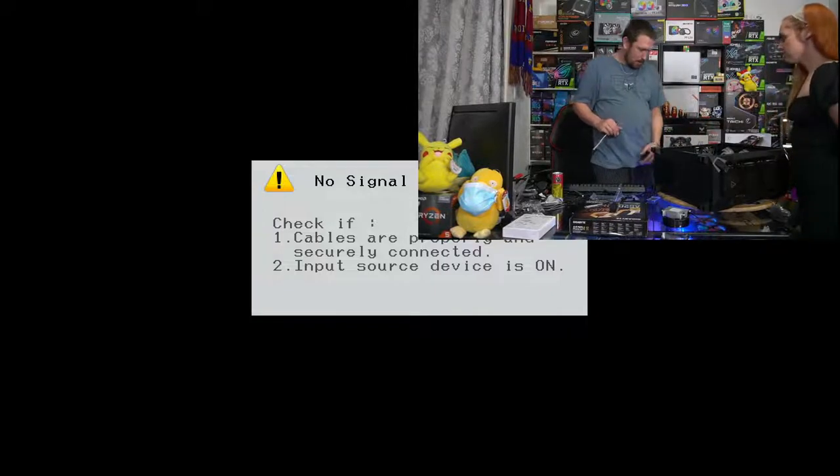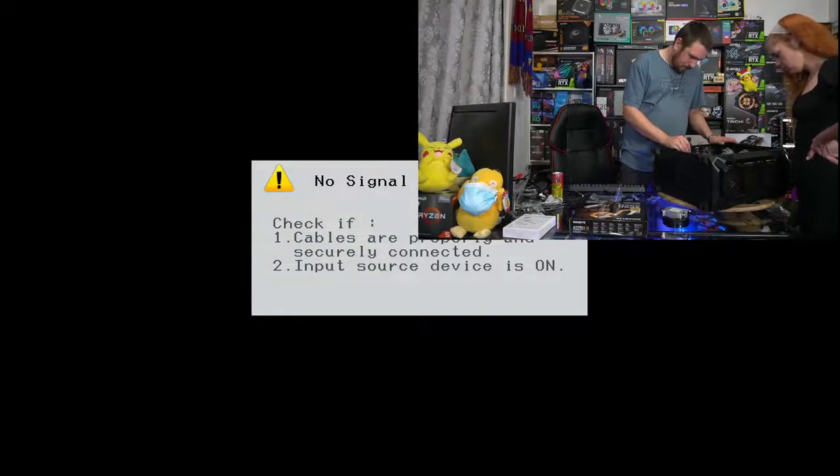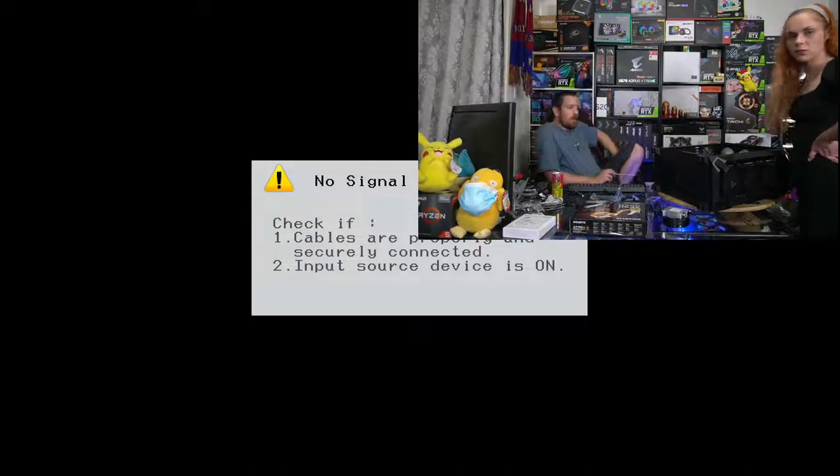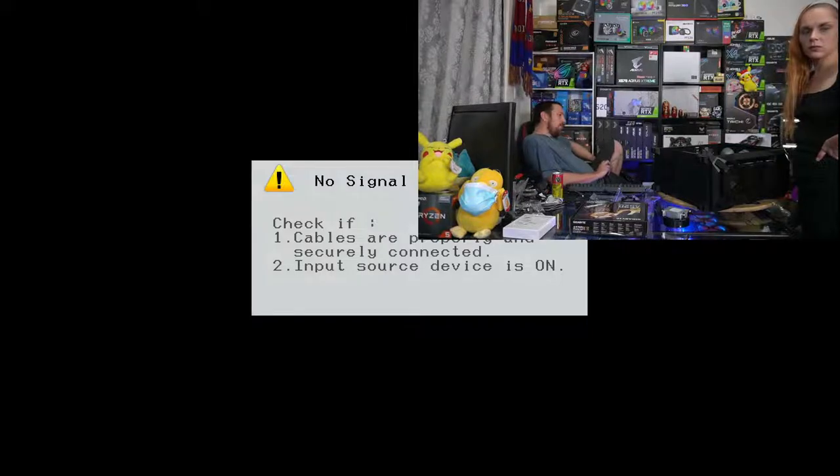It's just not playing ball for me. There's something wrong with the motherboard, maybe. Potentially. But it posted once for me when I had a heap of stuff disconnected. It's just being really inconsistent.